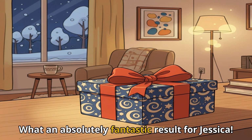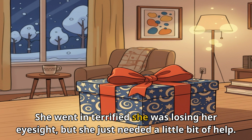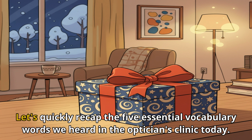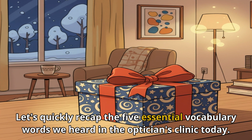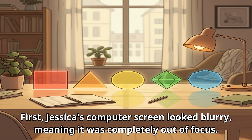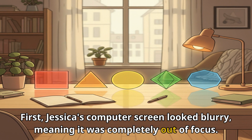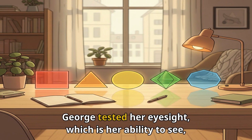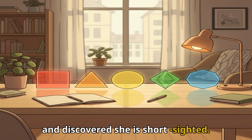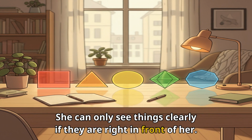What an absolutely fantastic result for Jessica! She went in terrified she was losing her eyesight, but she just needed a little bit of help. Let's quickly recap the 5 essential vocabulary words we heard in the optician's clinic today. First, Jessica's computer screen looked blurry, meaning it was completely out of focus. George tested her eyesight, which is her ability to see, and discovered she is short-sighted. She can only see things clearly if they are right in front of her.